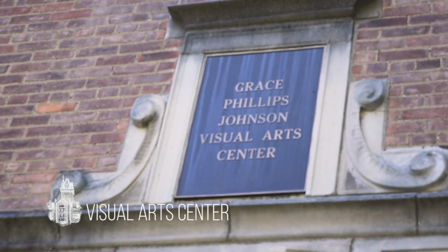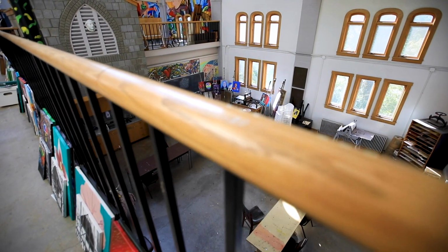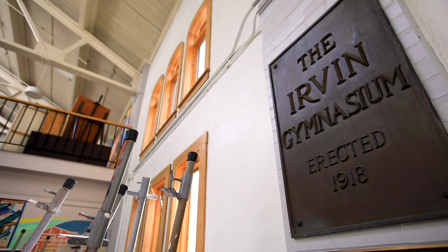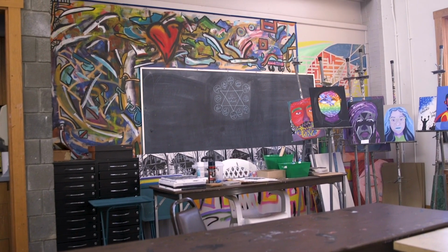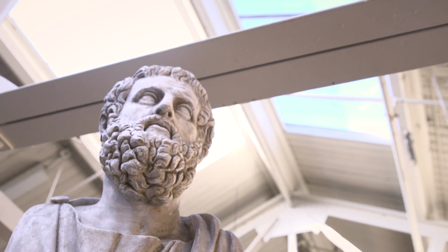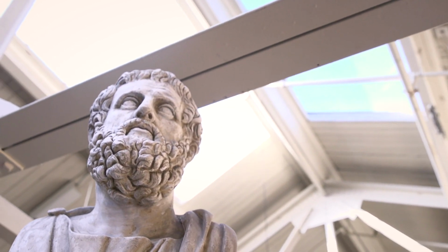This building is one of the most interesting refurbishments on our campus. The building was originally built as a gymnasium. It included a basketball court and a swimming pool as Irwin Gymnasium and was completed in 1919. In the early 1980s, it was completely remodeled to house our fine arts programs and is now known as the Grace Phillips Johnson Hall of Fine Arts.